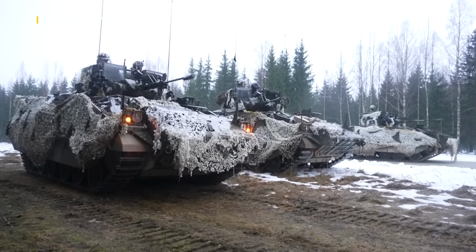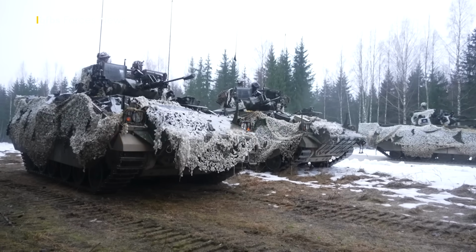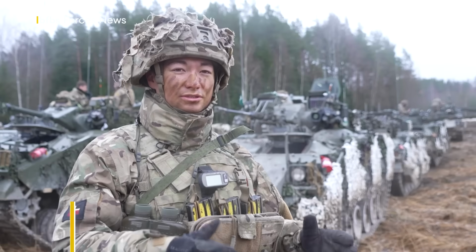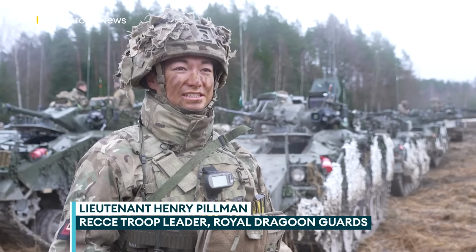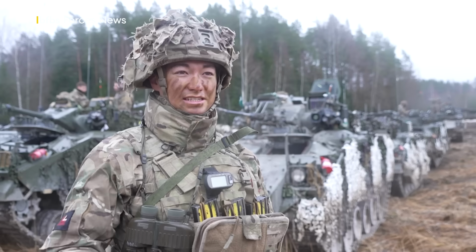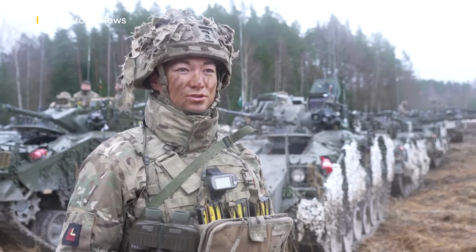Here we've got lots of tracks in very dense wood blocks. That doesn't give us a lot of opportunity to spread out, and we're quite channeled down certain routes, and that's just a different way of fighting, and learning to adapt to those situations will make us a more agile and lethal force in the future.